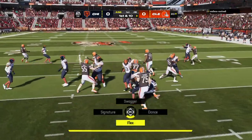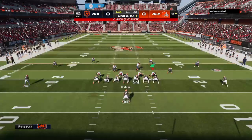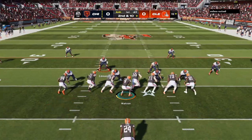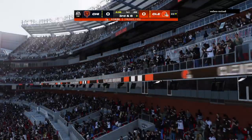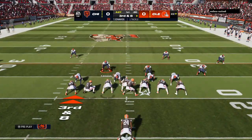They start on the ground with Nick Chubb trying to find a lane, but instead he'll get back to the line of scrimmage and no more. Second down, here's Chubb again. And he'll get only a couple up to the 22. An early tough test on the opening drive. This is 3rd and 8.